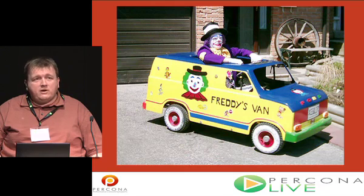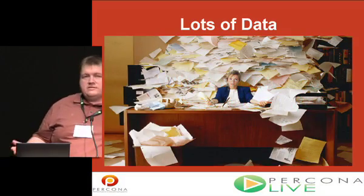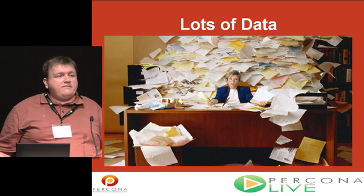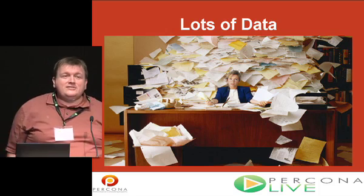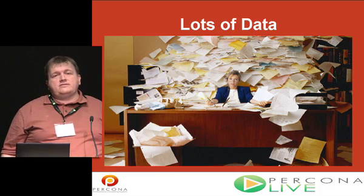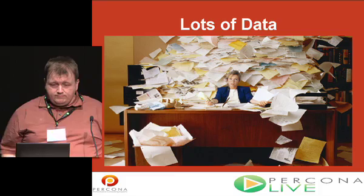So let's start by talking about where the MySQL ecosystem is today, and how we got there. Right now, probably the biggest problem facing most MySQL deployments is lots of data. How many people have over 100 gigs of data in their database? Okay, 500 gigs, a few. Terabytes, a few more. Big, explosive data is plaguing a lot of companies right now, and how to deal with this explosive growth and effectively scale is a really big challenge.